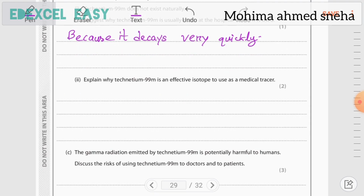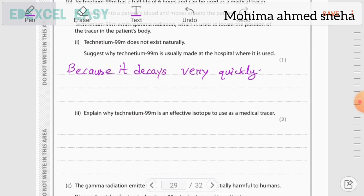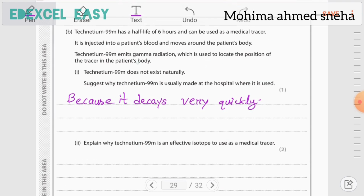Part B2, explain why technetium-99 is an effective isotope to use as a medical tracer. As it was mentioned somewhere that it gives out gamma radiation, and as we know that gamma radiation can penetrate outside the body, we can detect where the tracer, or where the radioactive material, is moving inside the body by placing a detector on the body, or moving the detector, where it gives a number of counts. So we can detect the movement or the path of the radioactive material inside the body.